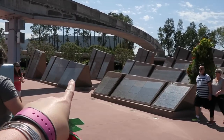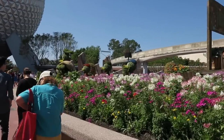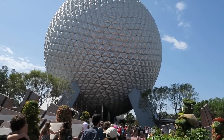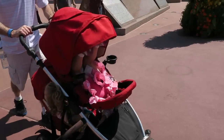And our Leave a Legacy is over there on G, right underneath the monorail thing. So you want to try to pick me out of a million pictures. I don't remember what row I'm on. I think 23. But... some inventive sitting.